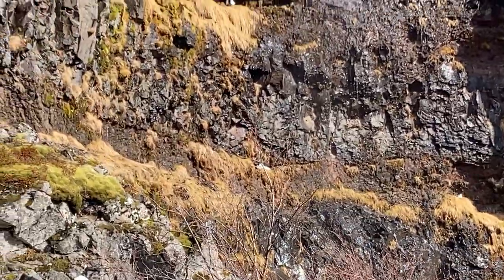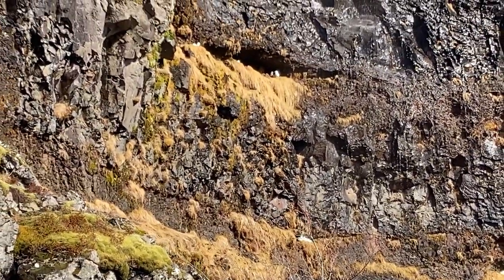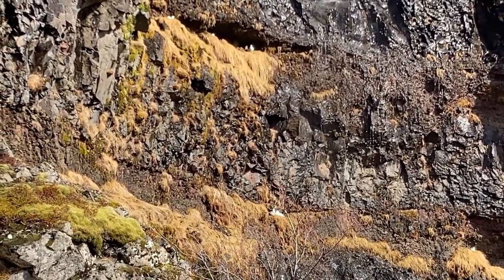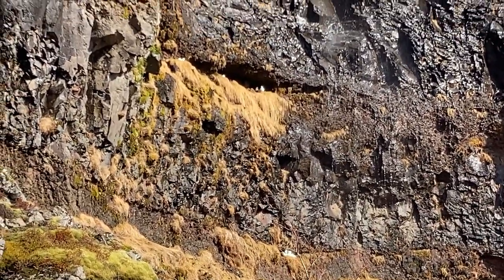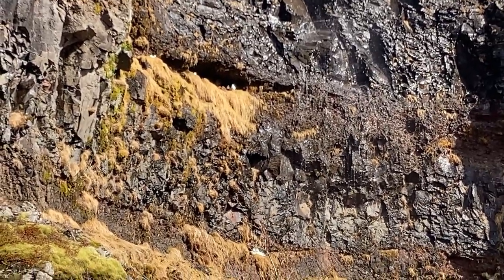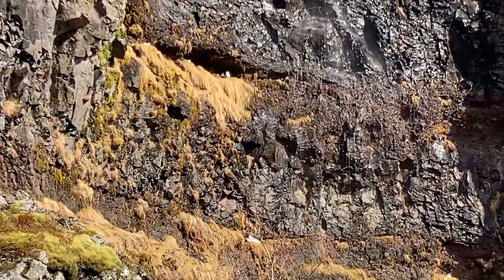See them a little closer on the ledge, northern fulmars. They're bickering a bit, maybe some courtship going on. Yeah, they got quiet. There they go.